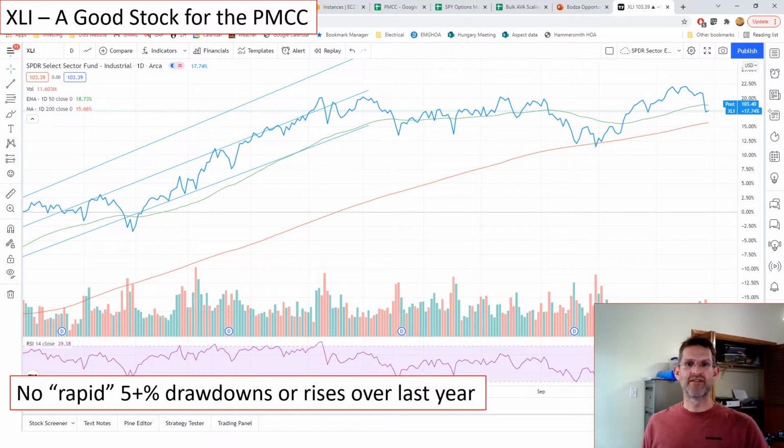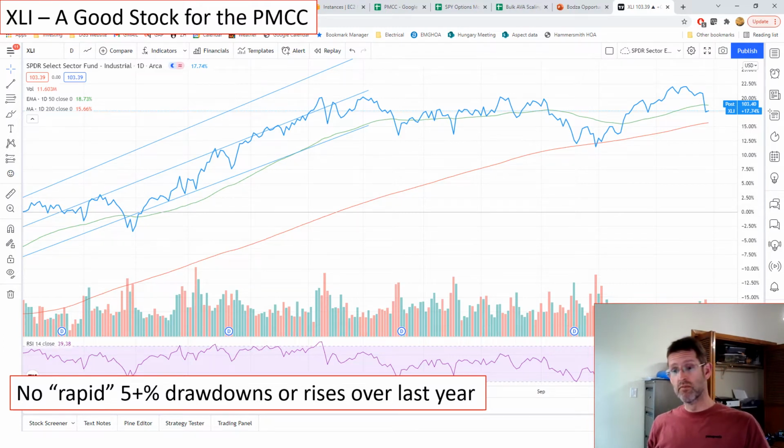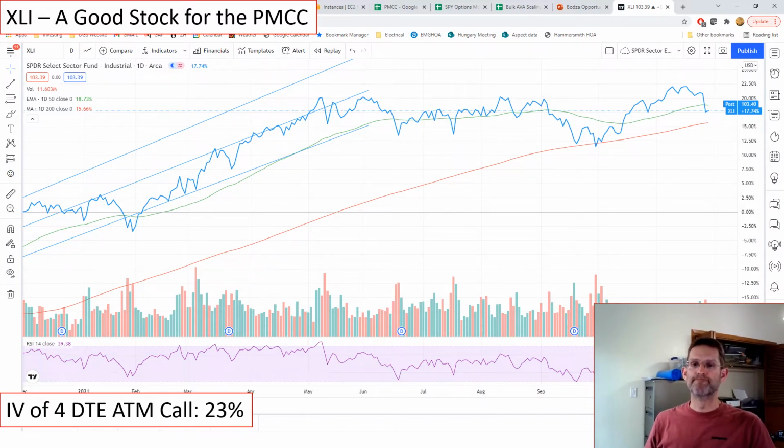So here's a graph of perhaps my most successful stock with the poor man's covered call, XLI, which is the Spider Industrials Index ETF. Over the last year, there were no rapid 5% drawdowns or rises in the stock price. By rapid, I mean 5% moves that happen over 1, 2, 3 days in general.